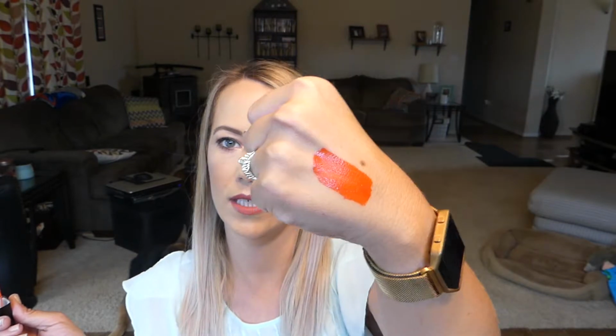I don't know if this is going to be a good color for me, but let's just go ahead and give her a swatch. Oh, there it is. Oh, this might be a different formula than the one I have. This feels a lot more thin, but yes, it's definitely a red with a bit of an orange tint to it. Let's just go ahead and leave this on my hand and see how it dries down. It does feel pretty comfortable, so there's that. And I'm fairly certain this is full size.